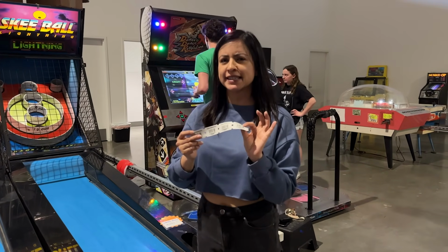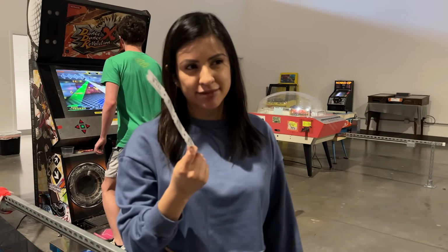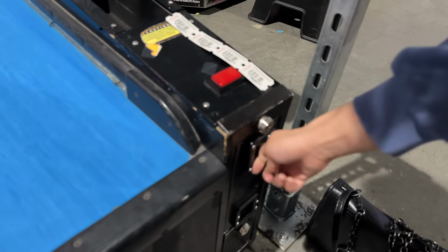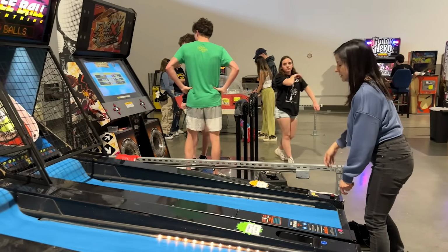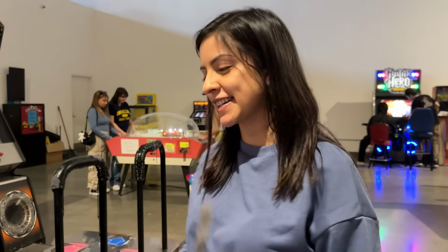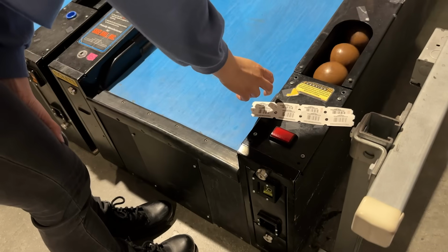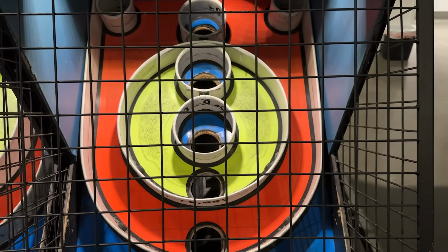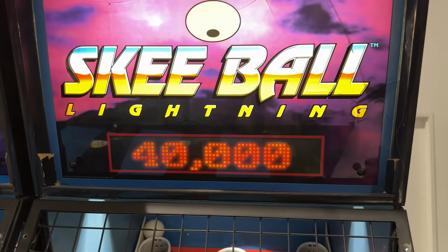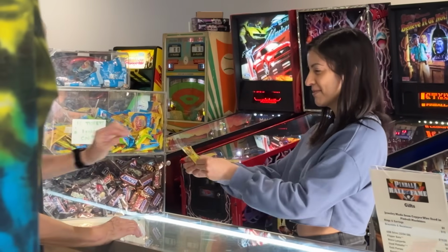Oh, it gave me 4 tickets. Oh man, it says I need 10 tickets to win a piece of candy. I only got 4. I wonder if I can do it. Dang it, I only got 4 tickets. I can't give up, guys. I need that piece of candy. One more round. What? You guys saw that? Oh my God. They only gave me 4 tickets, but that's okay. I'm getting my candy. Worth it.